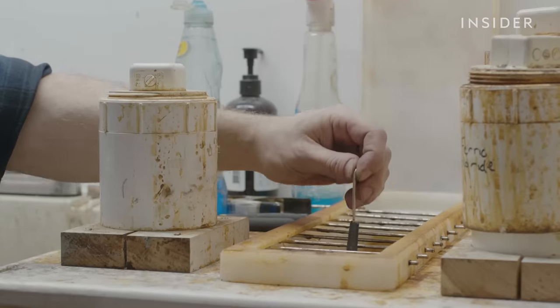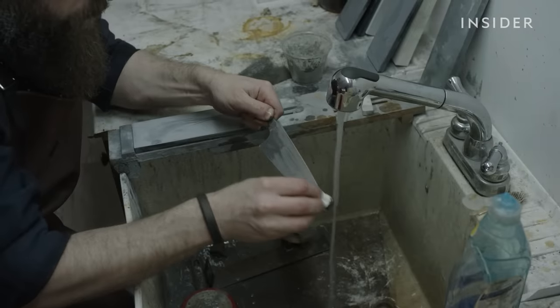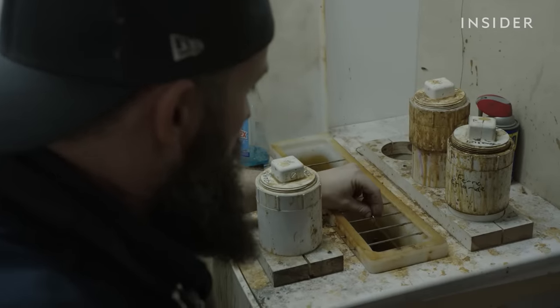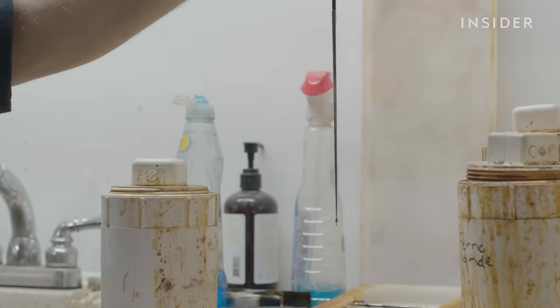The final step in creating a Damascus knife is the etching, which makes the pattern bolder to the eye. Once dipped in the etchant mixture, one of the alloys oxidizes and turns darker, while the other alloy resists, maintaining its color. Now the Damascus pattern is revealed.